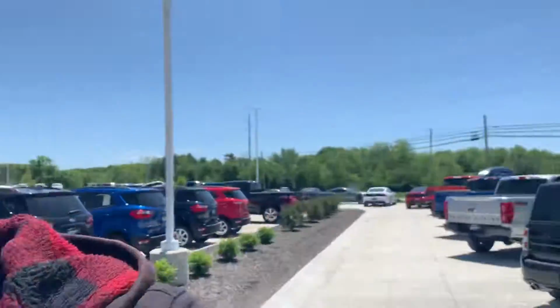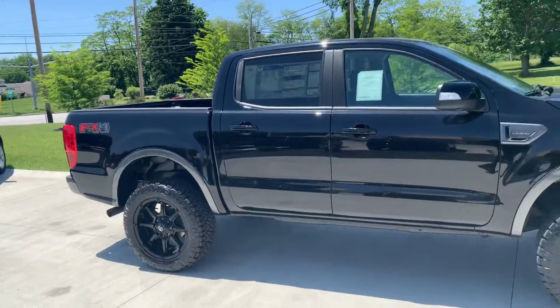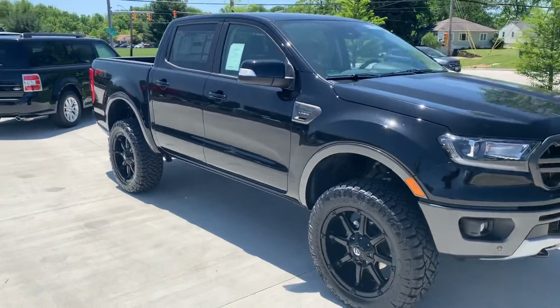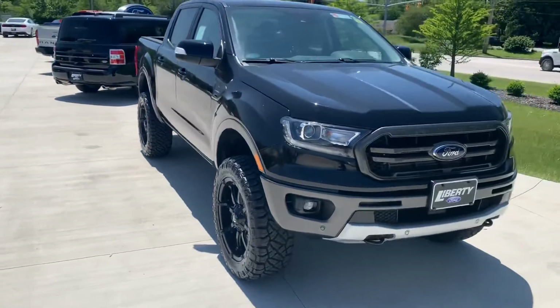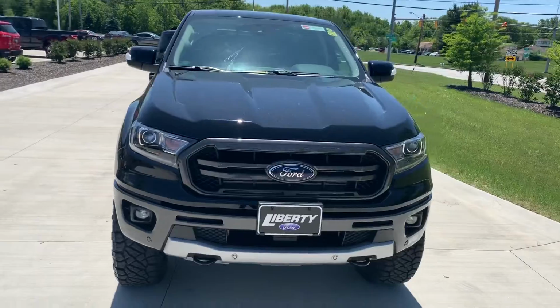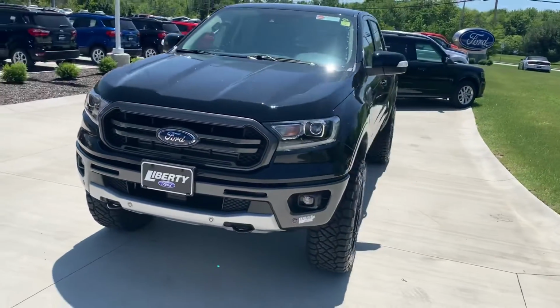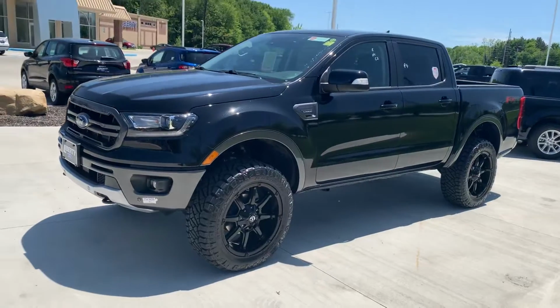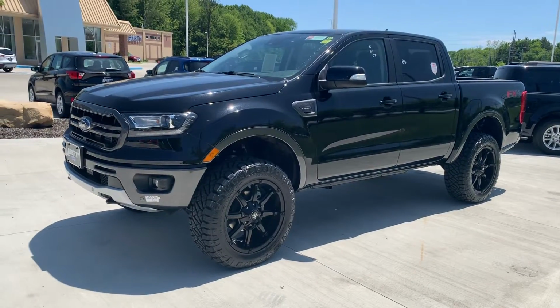I'm standing outside of the beautiful Liberty Ford of Aurora, and I wanted to give you a good look at one of three 2019 Ford Rangers currently in the state of Ohio. What makes this Ranger one of three is not only the fact that it is a 2019 Lariat trim level Ford Ranger, but that it also has a DSI Upfit, allowing for this truck to stand out amongst the rest. You are not going to see another Ford Ranger driving through town looking like this one here.